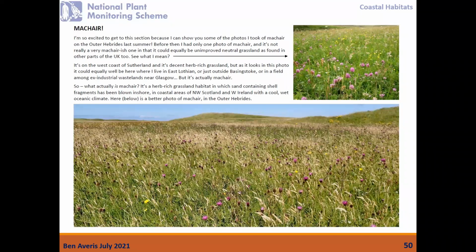And machair is a habitat that's defined by being a place where sand has been blown inland, sand that's got shell fragments in it, blown inland in parts of the country where it's got a very cool and wet oceanic climate. So it's really northwest of Scotland and the west of Ireland.